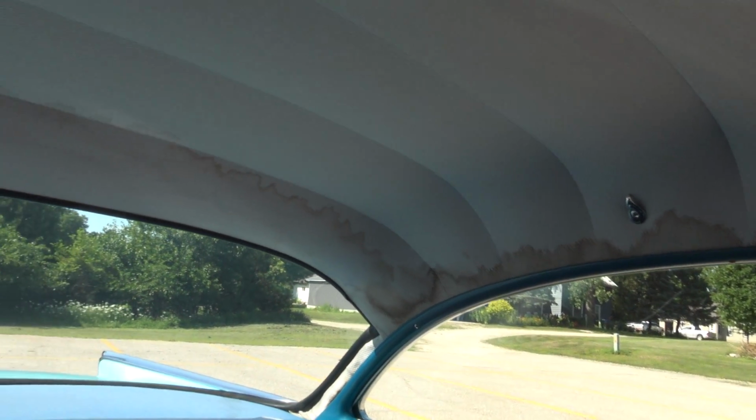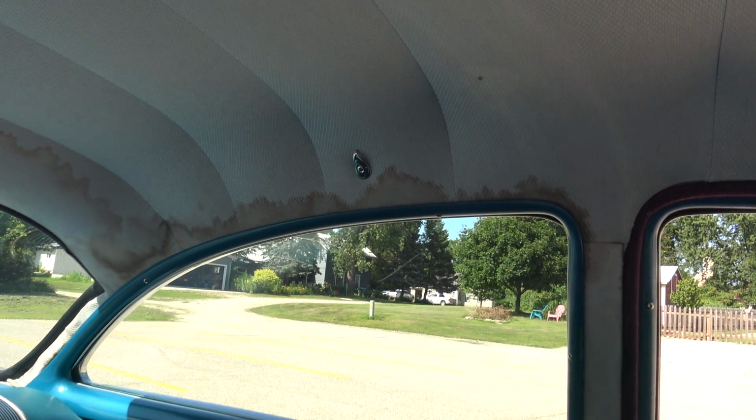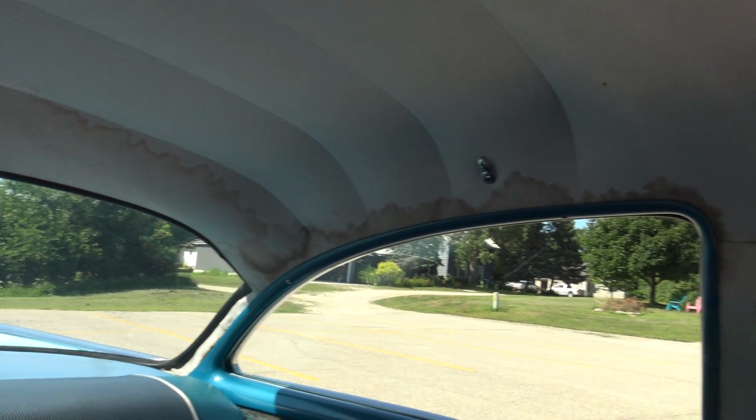The headliner, guys, is the original headliner. If it wasn't original, it was done a long time ago. It's got some water spots or whatever you want to call it, probably around the edges of the headliner. So to be a show car, you'd want to redo that headliner.